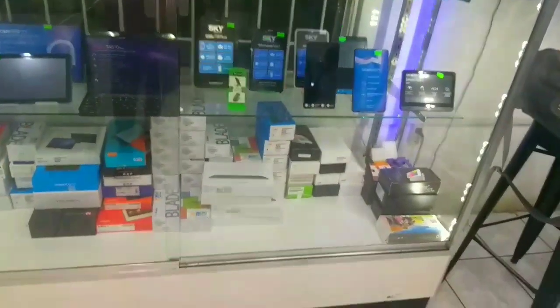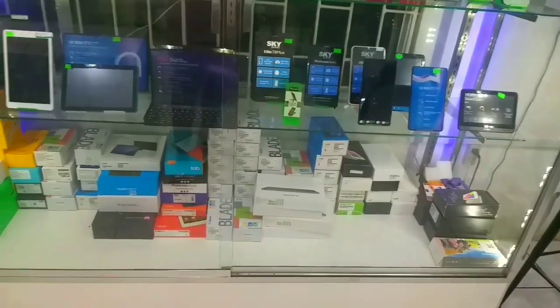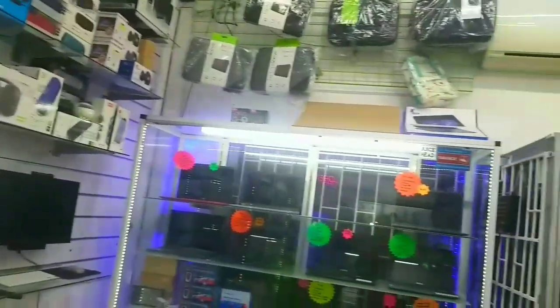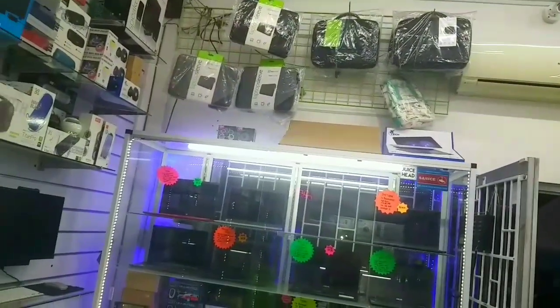Alright guys, so this is the phone section. Next time I come in this store, I'm going to buy myself a phone. My birthday is coming up. So I think I'm going to get a phone for myself so that I can have clearer, better quality video, and more memories.